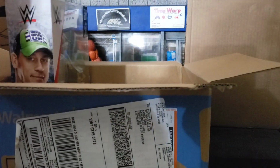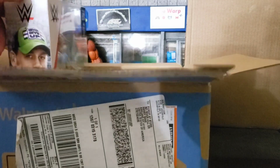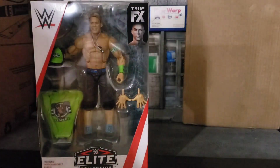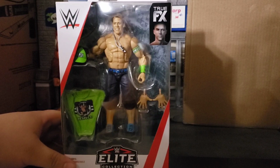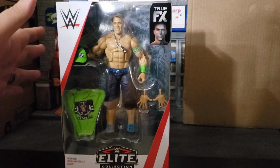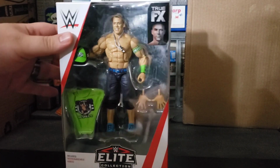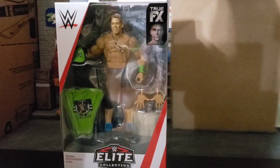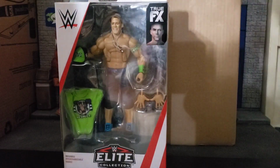Good guys. And here is my pickup from Walmart.com. It is the Elite 71 John Cena. This is a very cool figure. Walmart has these on rollback right now. And that's what's inside this box. It's a shipper box. I'm not going to take it out of that.